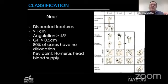But a couple of years ago, he changed these numbers for the greater tuberosity, showing for us that more than 0.5 centimeters can increase worse results of this conservative treatment. Neer's first study showed for us 80% of the cases have no dislocation, but right now this number goes to 49%. And the key point is, how can we understand the humeral head blood supply?